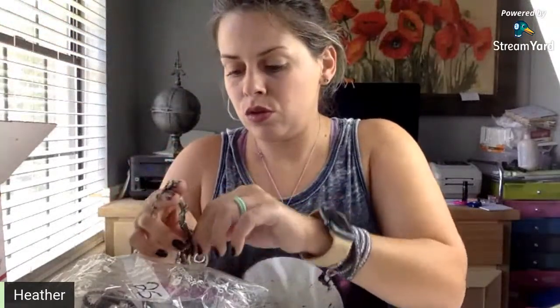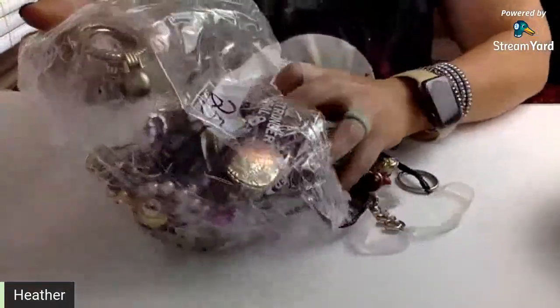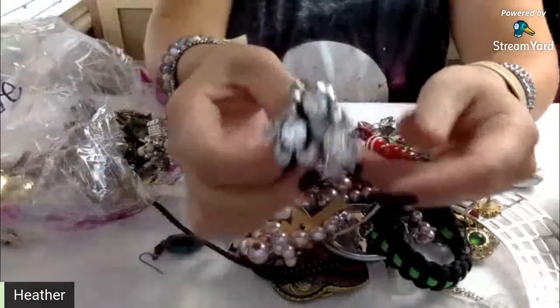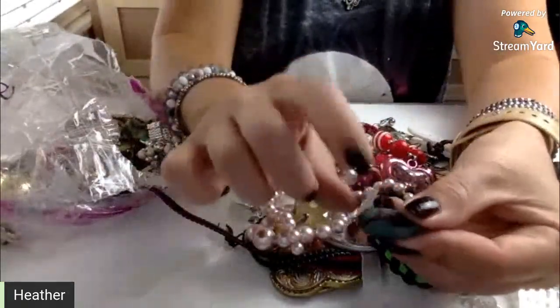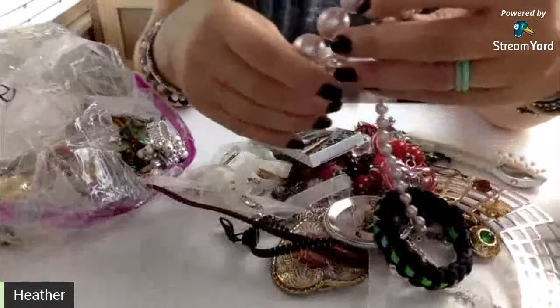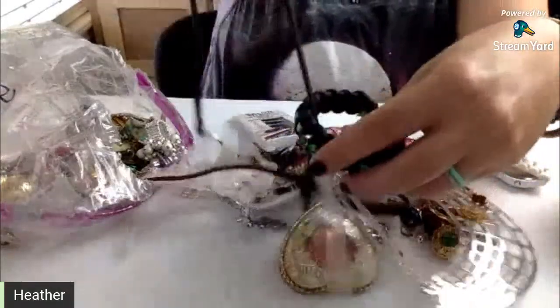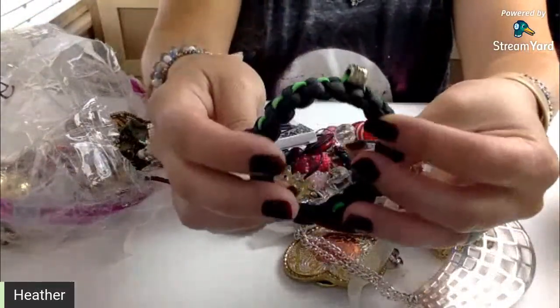Okay. Let's go a little quicker here. So we have a Narmi Cross stainless steel watch. Let me show y'all while I dump this out. Oh, it's a ring. Stretchy ring. That's cute, but it's plastic. Some really dirty faux pearls. Chain keychain. Or something. Zipper keychain is what I meant.